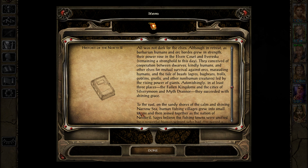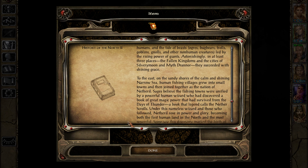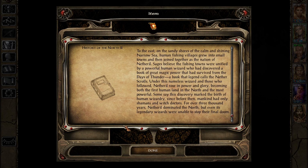To the east, on the sandy shores of the calm and shining Narrow Sea, human fishing villages grew into small towns, and then joined together as the nation of Netherell. Sages believe the fishing towns were unified by a powerful human wizard who discovered a book of great magic power that had survived from the days of thunder. A book that legends call the Nether Scrolls.